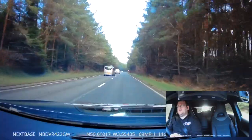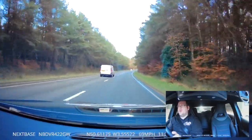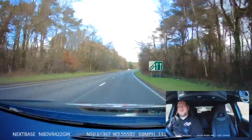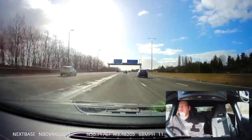We're approaching a bend, and both vans are starting to brake slightly for that bend. I'm quite happy at the speed we're at around this bend. It's quite a long bend, I can see a good distance around the bend there, so I'm okay at the speed. A bit cautious of that van as we're going past, because he's quite close to the white line there, not giving me much space. Popping my cruise control back on, as I'm going to be catching him up at some point.